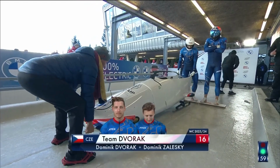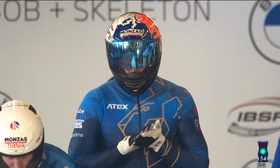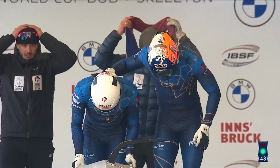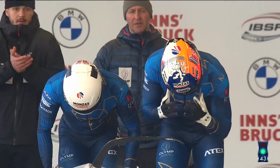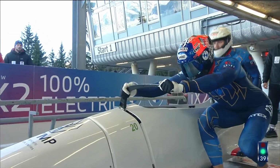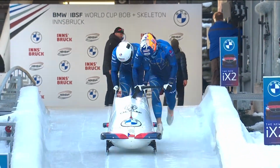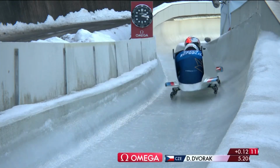Dominik Dvorak of the Czech Republic with Dominik Zaleski behind him. Both big, fast 100-meter sprinters. Zaleski is the all-time Czech record holder. Hey, these boys are some of my favourite guys in the field. I've been competing with Dvorak since I started. He's been around a long time. He's had a lot of knee problems in recent years, so it's affected his start. He's still not moving too happily, but he's got Zalewski on the back, the absolute speed machine.